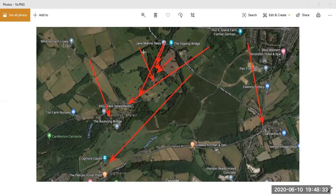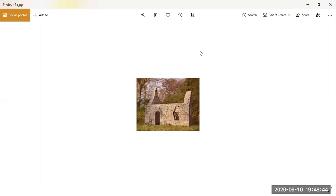Now, did you know, Pat, that there was a chapel at the back of Merthyr Mawr House? Yes, you took me there, and I saw the chasm too, long time ago. Hang on a minute, Pat. Just between you and I, right? That must have been a long time ago, Pat. It was, yeah. By any chance, did we actually trespass?